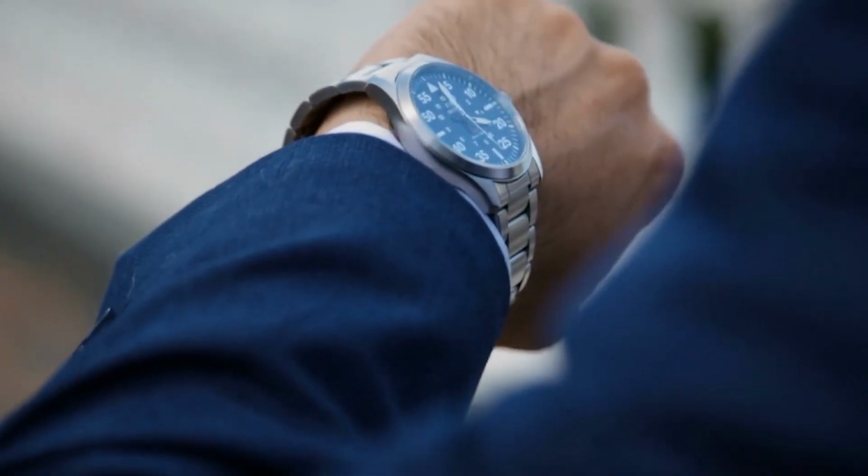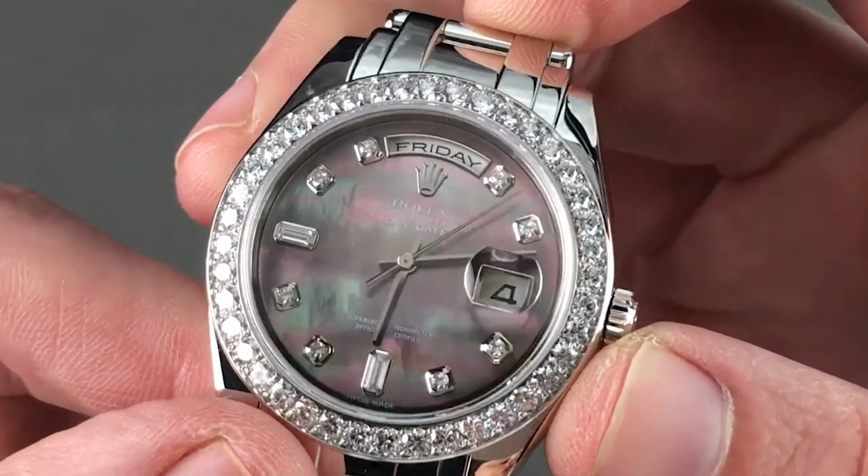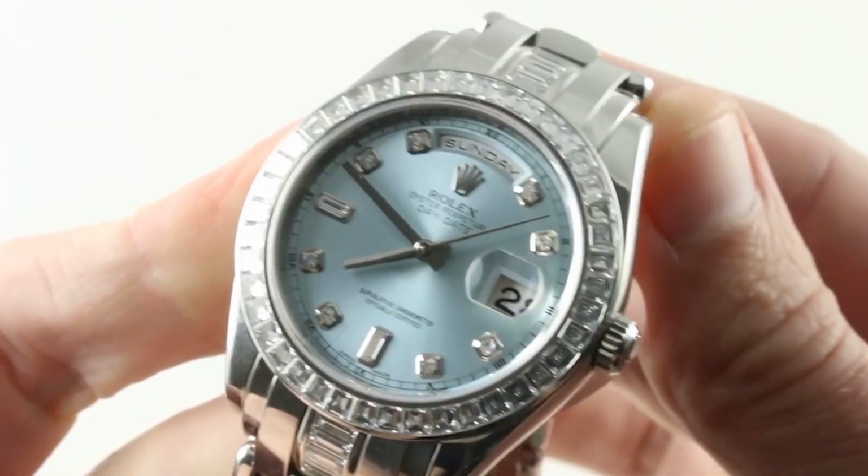They say that time is man's most precious asset. While this is true in a figurative sense, why not make it literal too? Rolex has continuously been regarded as the most luxurious and expensive watch brands in the market, and for good reason.